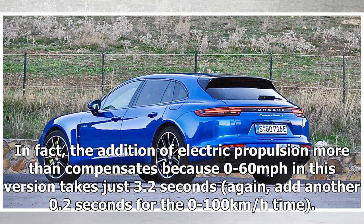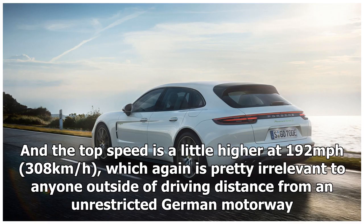In fact, the addition of electric propulsion more than compensates, because 0 to 60 miles per hour in this version takes just 3.2 seconds. Again, add another 0.2 seconds for the 0 to 100 km/h time. And the top speed is a little higher at 192 miles per hour, 308 km/h, which again is pretty irrelevant to anyone outside of driving distance from an unrestricted German motorway.